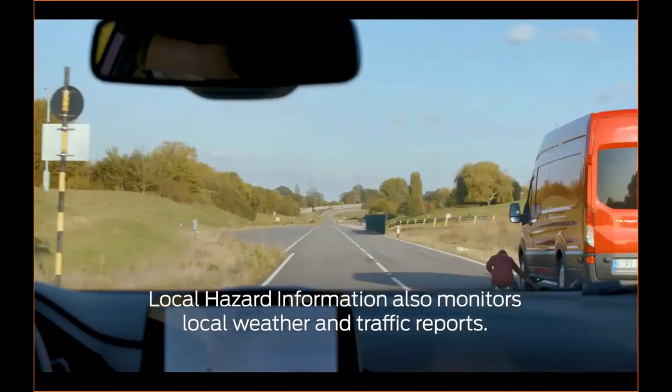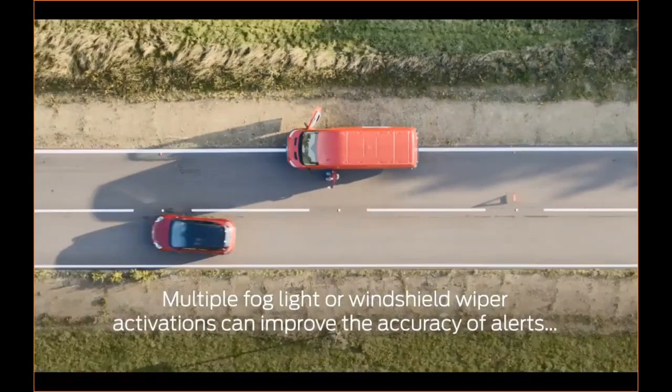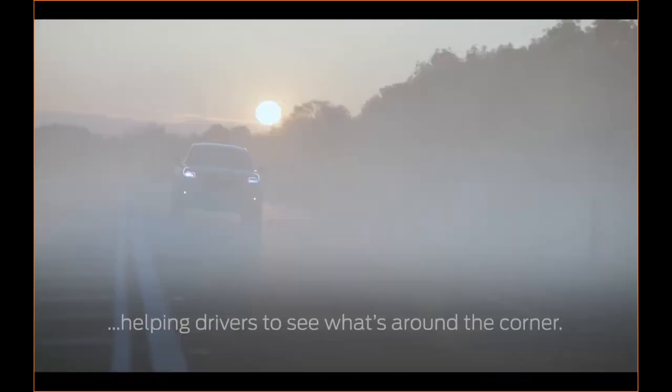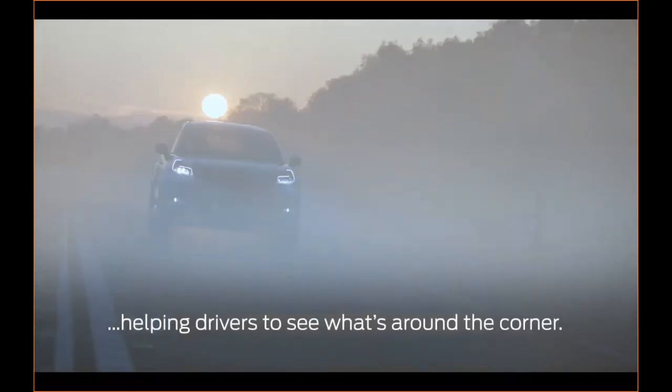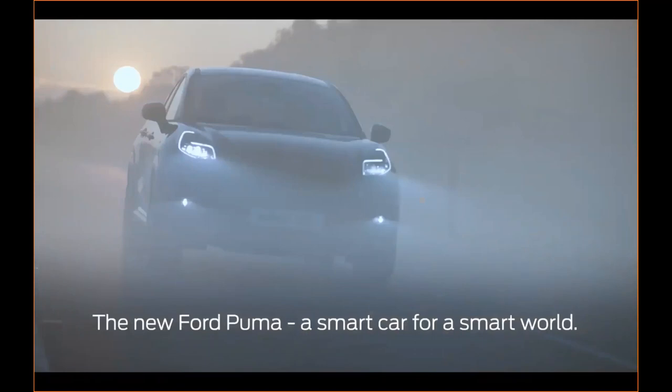So that also works for different other scenarios. For instance, if multiple vehicles switch on the fog lights, or the ABS system goes on an icy bridge, on two consecutive vehicles, you can be sure there must be some slippery roads, icy roads, etc. So then also the next driver is being informed and warned. So I think quite a smart feature.